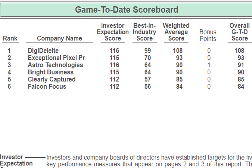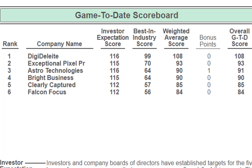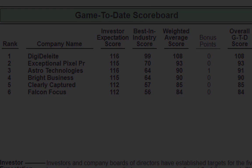Next, we have the game to date scoreboard. Then again, Company D, of course, is at 108. All the other scores are the same, except Company A did receive a bonus point, so they're at 91 for the overall game to date scoreboard. Next, let's take a look at earnings per share, return on equity, and stock price.